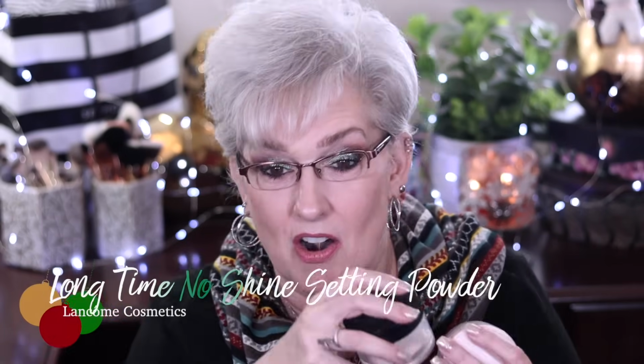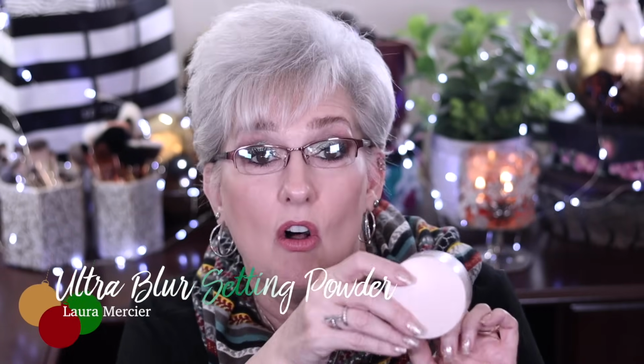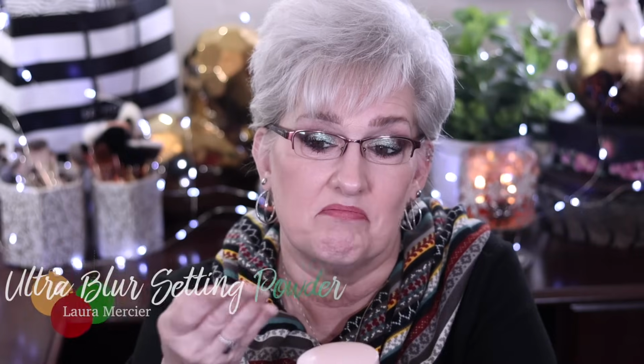Let's start with setting. The two powders that get the thumbs up from me this year are still Lancôme Long Time No Shine. And I think I only have one drugstore option in here, so let me throw out one off the top of my head from the drugstore. Fit Me. The Fit Me loose or pressed powder, either one from Maybelline, is fantastic. And then we got this one here, Laura Mercier's iconic when it comes to setting powder. But this isn't their regular traditional one, which I still love. This one here is the one that's called Ultra Blur. Their other one is a little bit heavier than this. Look how fine this is. It just disappears.